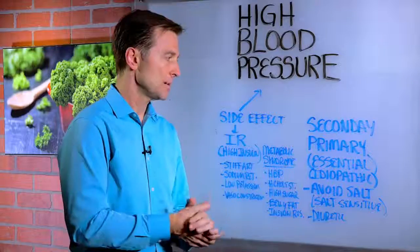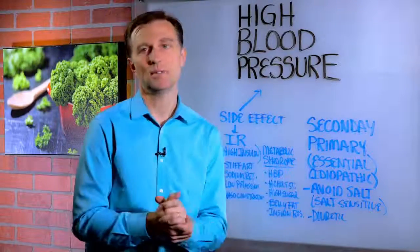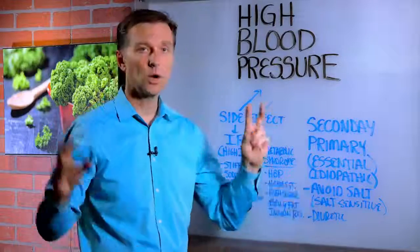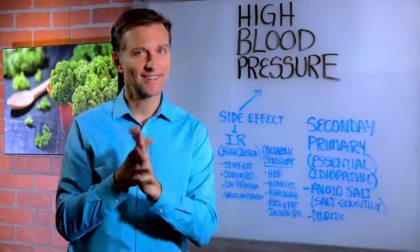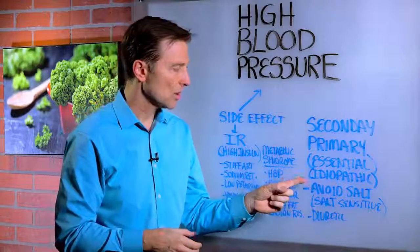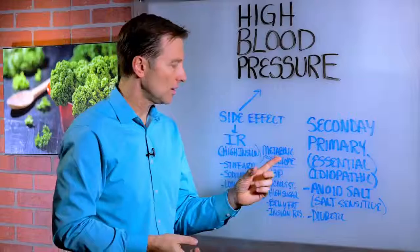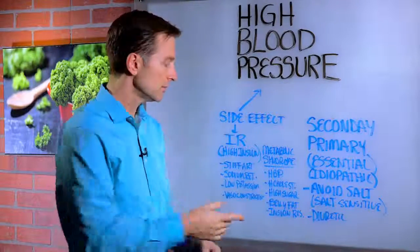But there's another type of hypertension called primary hypertension or essential hypertension or idiopathic hypertension. All these are the same thing, and what this means is it has an unknown cause, okay? Idiopathic means we don't know what caused it. And there's no cure, okay? But there's a treatment, right? Medication. And of course, they'll tell you to avoid salt, and you're salt sensitive, put you on a diuretic or other medications.